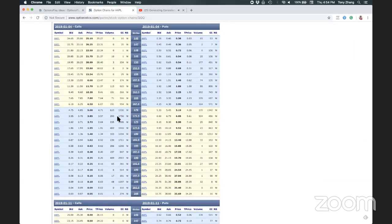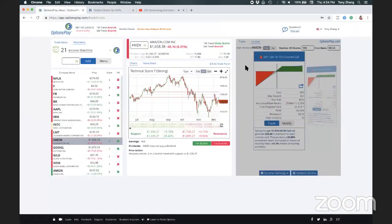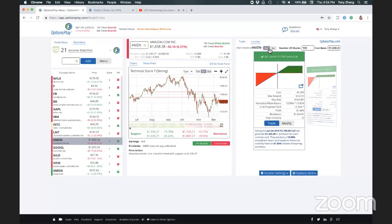And when you do this stuff manually, you open yourself up to mistakes. You also open yourself up to being more emotional and trying to pick strikes based on your perceived level of income that you want to receive. And that's really where we see inconsistencies from this type of strategy. When you use automation like Options Play, you're going to get the same strategy every single time. We're always going to select a covered call that has roughly a 30, 20, or 10 delta call for you, so that you never deviate from that strategy. And that's how you gain consistency.